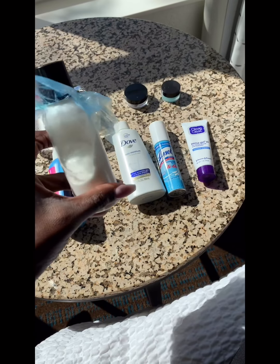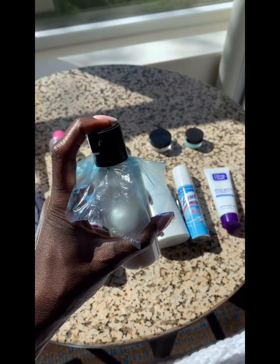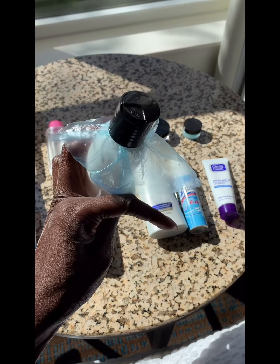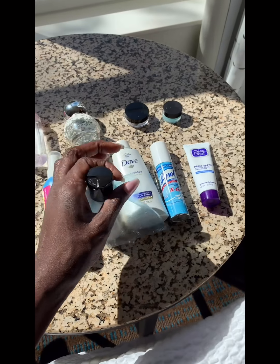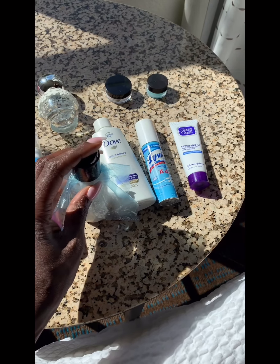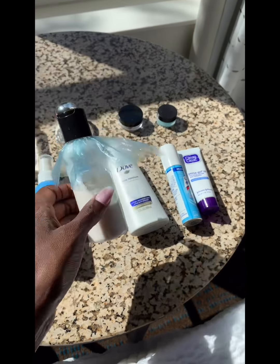The reason I have this little plastic here is that containers like this have this little push part, and they sometimes open while you're traveling. To make sure that whatever you have in the container doesn't spill out, I just cut a piece of plastic from a Ziploc bag, opened up the top, put it over the opening, and then put the cap back on top. Even if this part opens, nothing will be able to come out because the plastic is covering the area where the product is. So that's just a little hack with that.